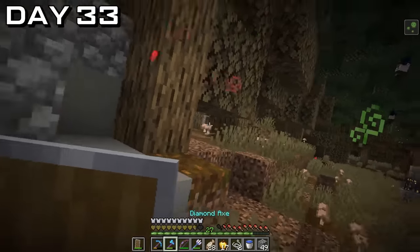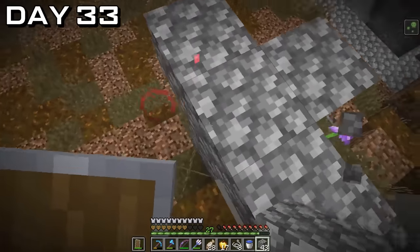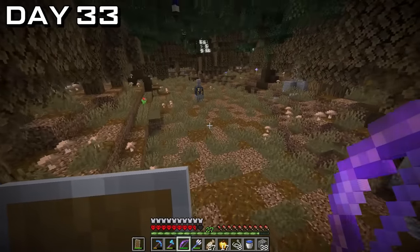What's hitting me? Oh, I hate these invisible spiders. Where are you at? Yeah, that isn't even fair. Yeah, let's build up here and block myself off from... Bruh, this spider's so annoying. Let's kill these stupid witches. All right, yeah. Let's go break the spawner.